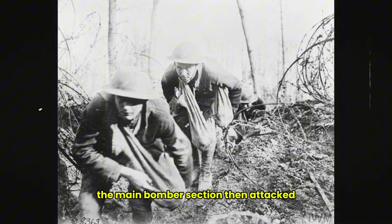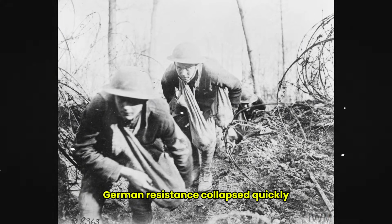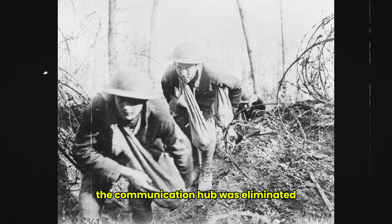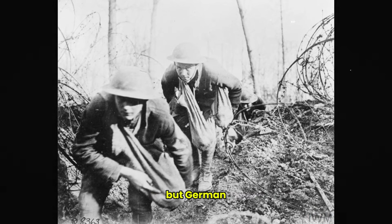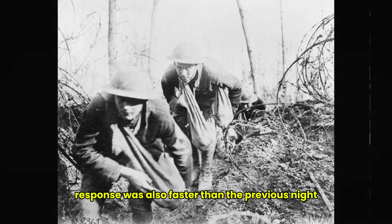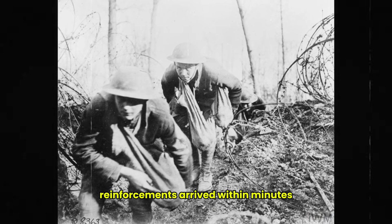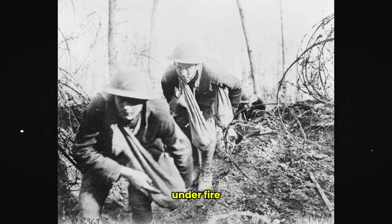The main bomber section then attacked, throwing standard mud can bombs into the wrecked position and adjacent trenches. German resistance collapsed quickly. The machine gun nest was destroyed. The communication hub was eliminated. German casualties were heavy, but German response was also faster than the previous night. Reinforcements arrived within minutes. The British force had to fight its way back to their lines under fire.